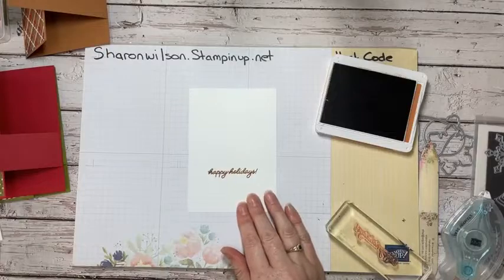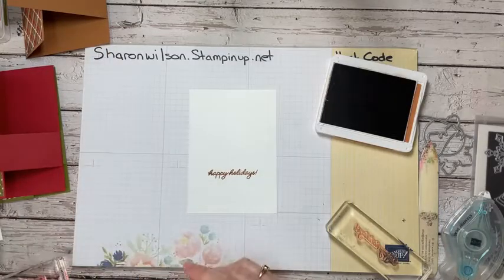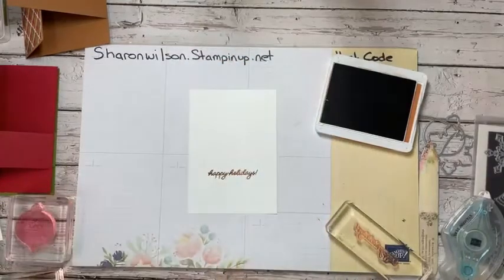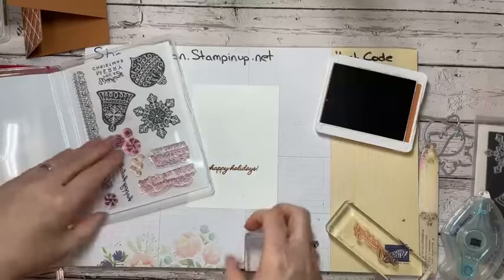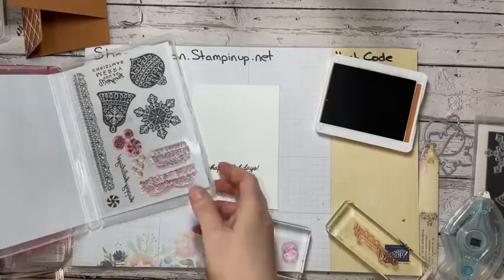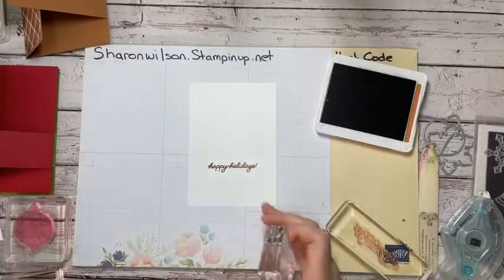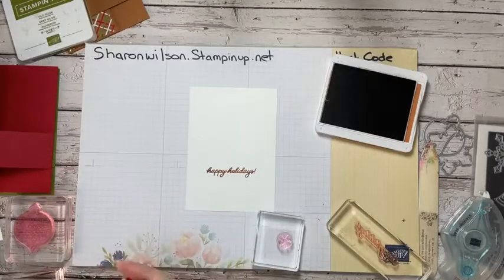I've got a bit of red. I don't know whether I should stamp anything up there. I don't think I will. I think I'll stamp something else. So I didn't get all the stamps out, and I probably should have, but I might just get out one of these ones, just one of these little ones, and stamp them in the other two colours.